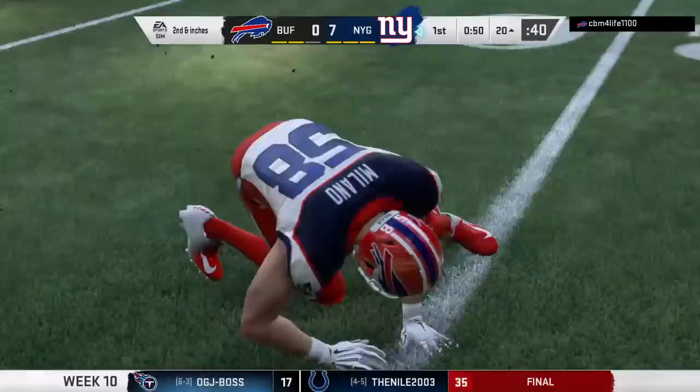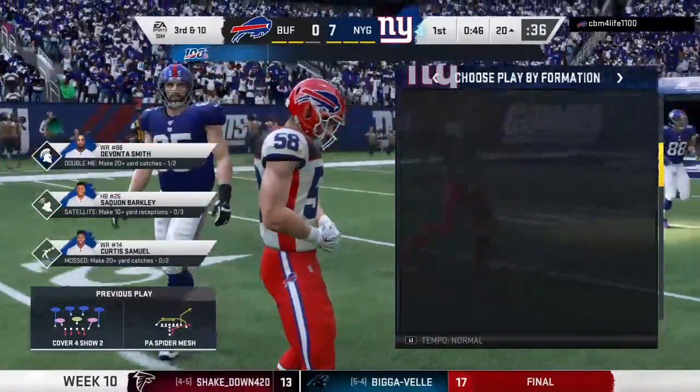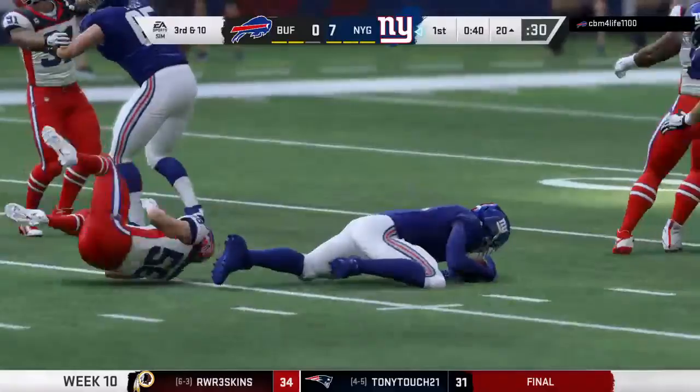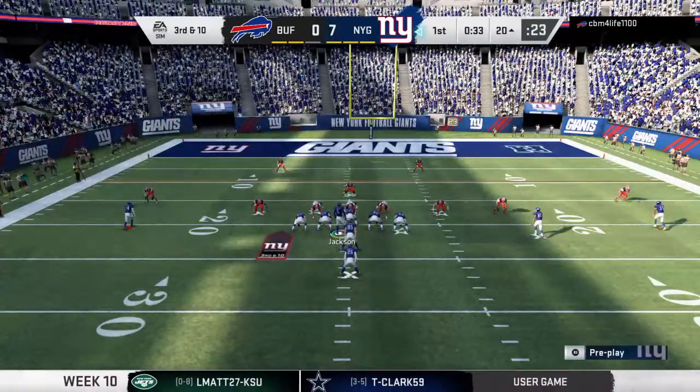Jackson, and he'll go down. Brought down at the 20-yard line. Matt Milano, credit him with a sack as he buries him for a loss of 10. An extra defensive back here for the Bills on 3rd down.